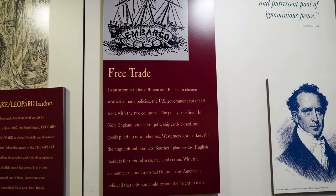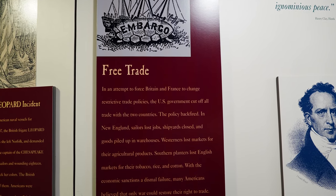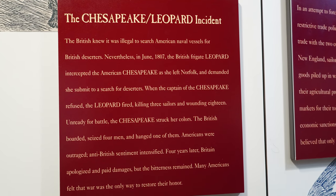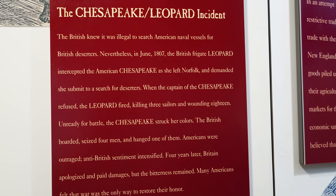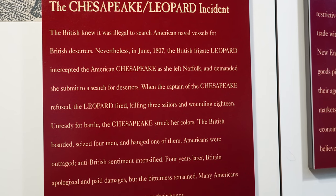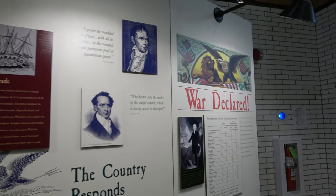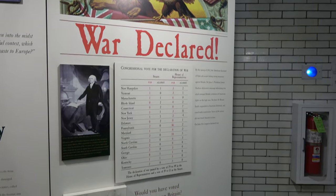There were economic and trade disputes between America, Britain, and France that grew during the Napoleonic Wars. In addition, Britain's Royal Navy would stop and seize American ships and force American citizens into British service. In 1807, the crew of the Royal Navy HMS Leopard boarded and seized an American ship, the USS Chesapeake, looking for Royal Navy deserters. There was a short battle, and the USS Chesapeake surrendered. All of these factors contributed to America's declaration of war on June 18, 1812, against the British.